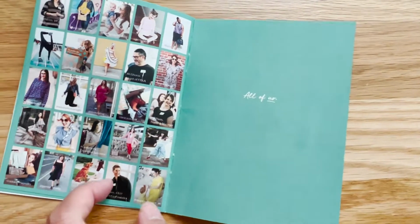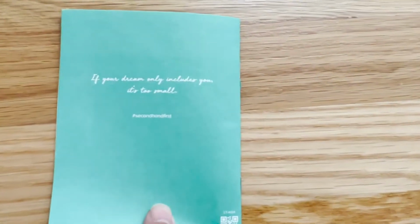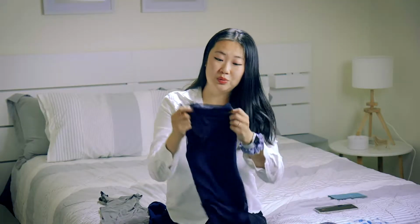A lot of cool pictures in here. If your dream only includes you, it's too small. Hashtag secondhand first. Okay, so, ooh, this is by Vince.